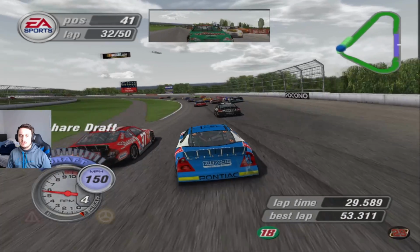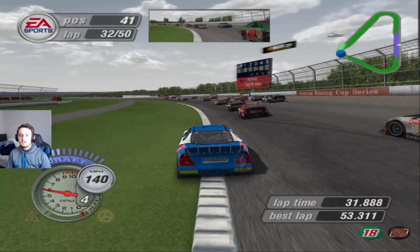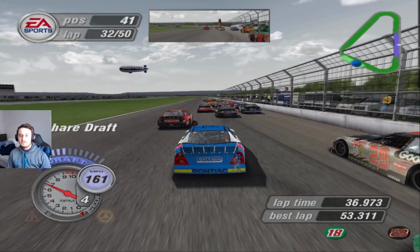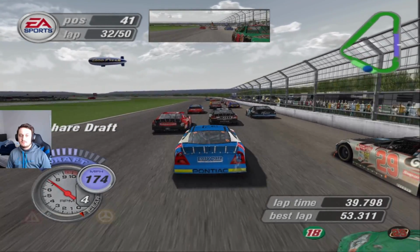Oh my god, I hate when the AI does this in the turn too. Yep, because that's what happens. Kurt, you saw what Kurt Busch just did? If I held it on the outside, I would have gotten driven right into.